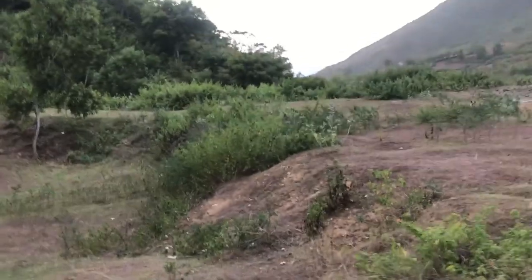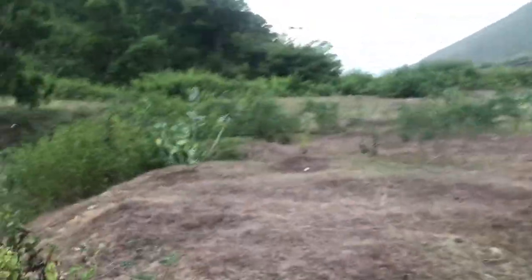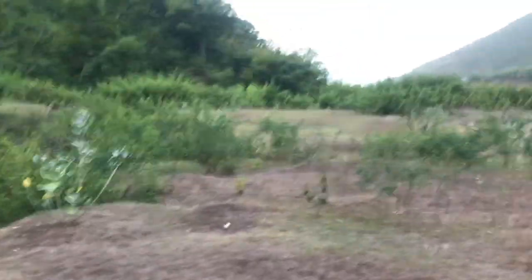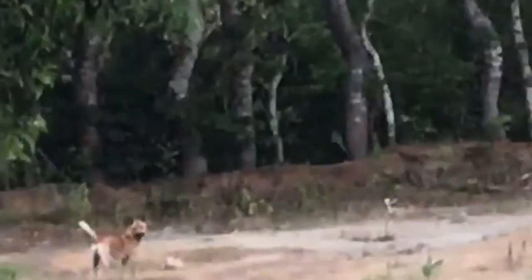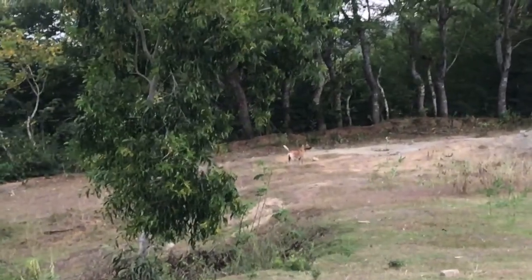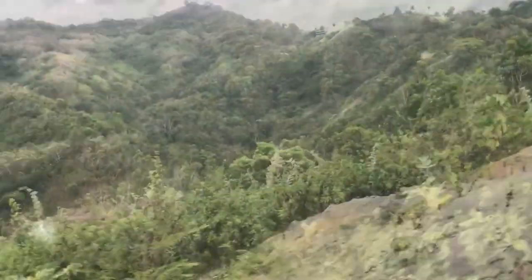Well, guess what I still got? Spent so much time in Bali, I really lost my fear of these guys. Great. This is great. Monkeys and dogs. Well, the dogs will deal with the monkeys. I mentioned I hate monkeys.